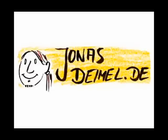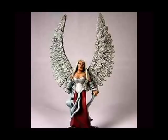So we start off at number 10 this week with Jonas Daimel. German sculptor Jonas seems to be releasing miniatures on an almost weekly basis these days. Anyway, this is a 28mm Angel miniature. It comes as a single piece and is available for €6.